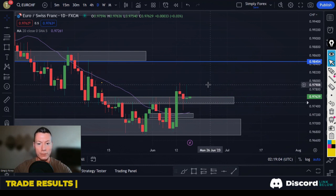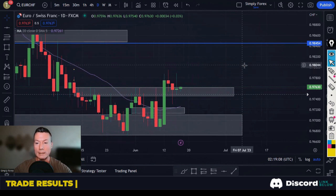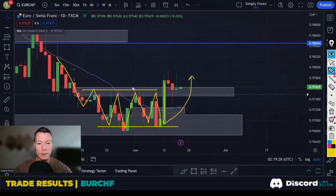All right. So first of all, our trade from yesterday was this: euro against the Swiss franc. We're still trying to buy this pair. Price was in a downtrend and then found itself in a bit of a range, this range here. And then eventually with this large green candle here, we broke out of this zone. Yeah, I love these setups.